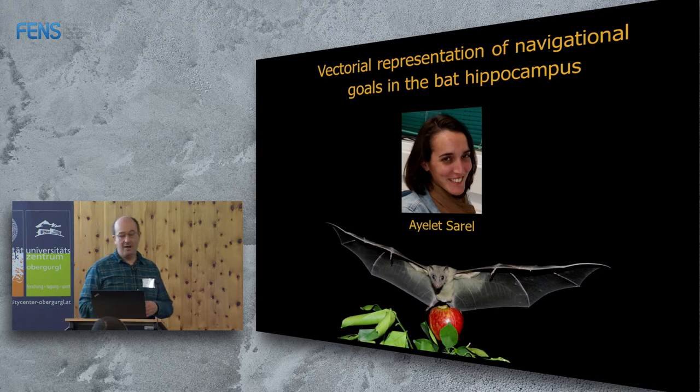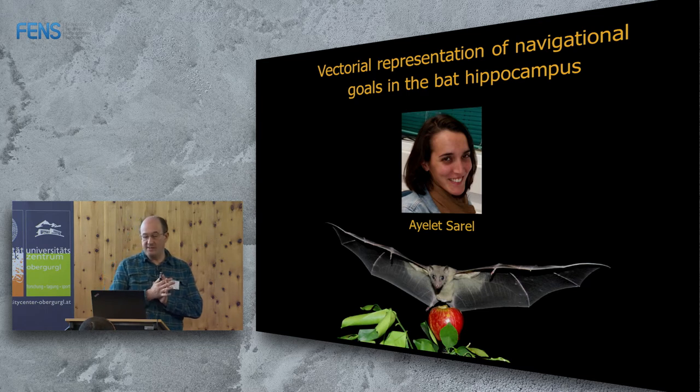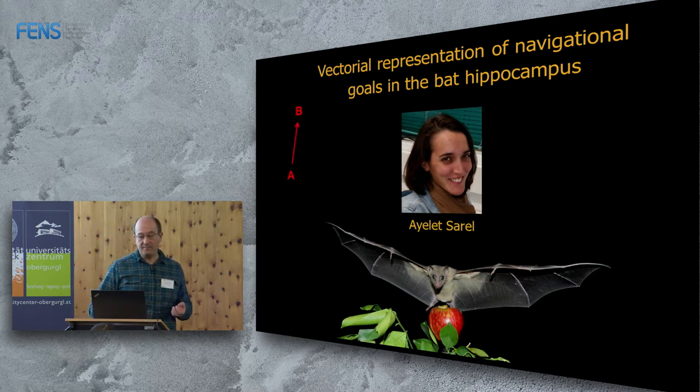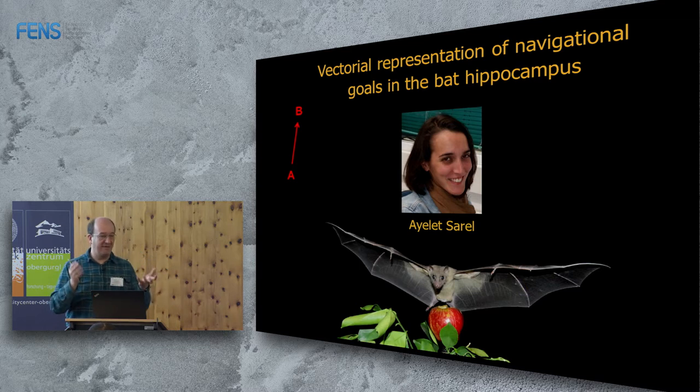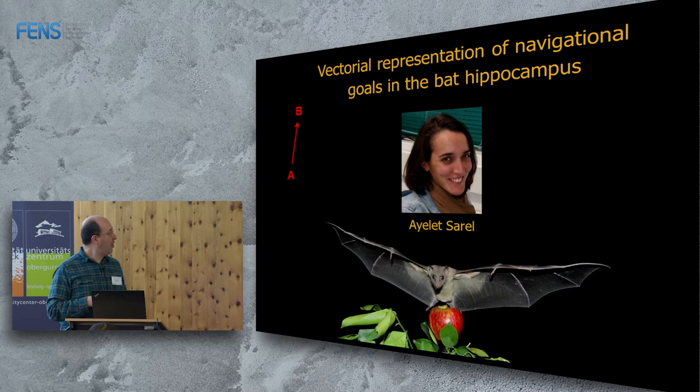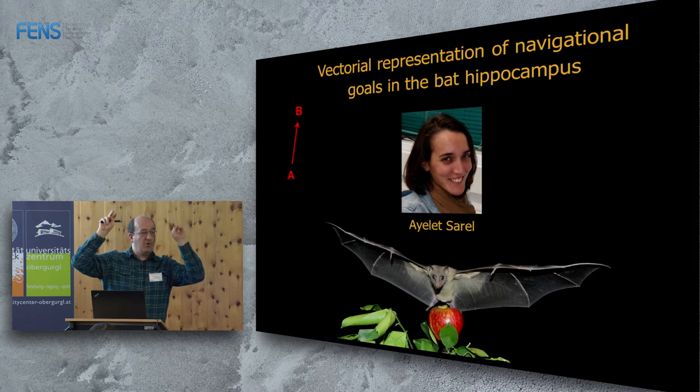Okay, let me switch gears to telling you about vectorial representation of navigational goals in the bat hippocampus. As I mentioned early on, this was something that was unknown. To navigate means effectively to get from point A to point B. This is the end result. And all the neurons that I told you about so far have something to do with point A, right? Place cells tell you you are here, at point A. Grid cells tell you something about local distances at point A. Head direction cells tell you something about north, or relative north.